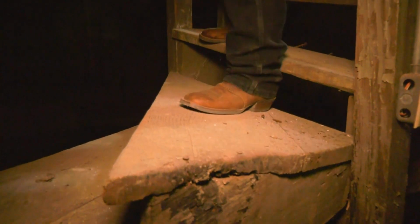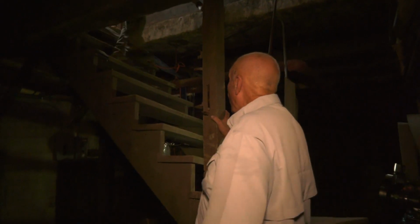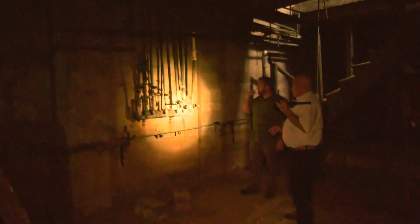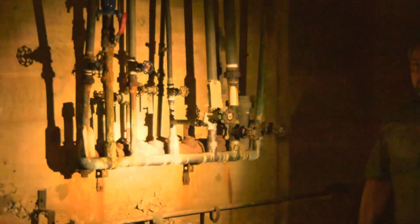The stairs are a little wobbly there, man. Yes, sir, they are. Are they even attached to anything? Well, they might have been at one time. I'm more concerned about now. There you go. Oh, shine your light over here. These are all the main water mains for the whole building from top to bottom. Oh, wow. And as you can see, you probably wouldn't want to turn them on too much if you didn't have to. What's this hole in the wall here?